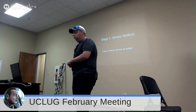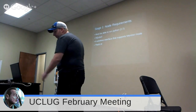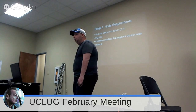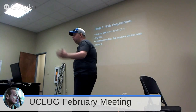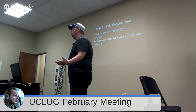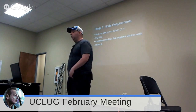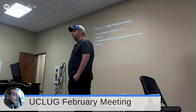So stage one, we're dealing with the sensor nodes, and that's where we are today. The node requirements are fairly simple. You need to be able to run Python, specifically 2.7.x, whatever your version, SQLite, and a wireless interface that supports monitor mode, and that's it. It's pretty straightforward as of right now. There will be one additional requirement coming in about the next 10 days.